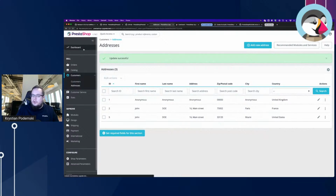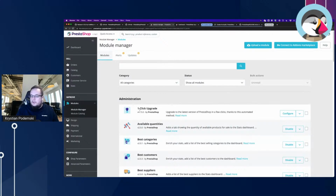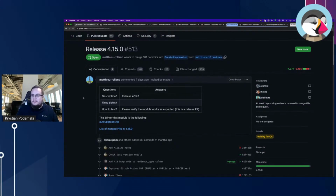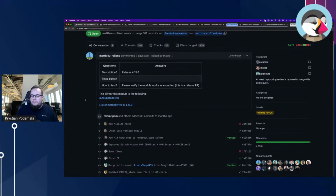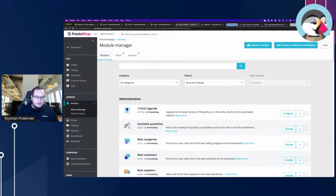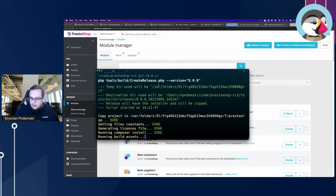And let's make sure that we are ready to go when it comes to the 1.7.8. I have my auto upgrade module installed, and as you can see, there's version 4.15. This version is not yet available on GitHub in the releases tab, but it is available in a pull request created by Mathieu, because basically this is the release candidate version. You can download the 4.15 version from the GitHub pull request. So I'm using this package, which is version 4.15, as you can see. I think our build is now building assets. So let's wait a bit.